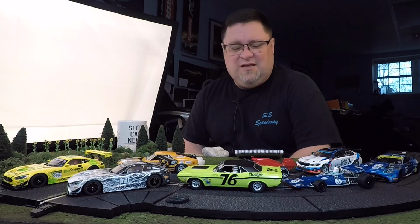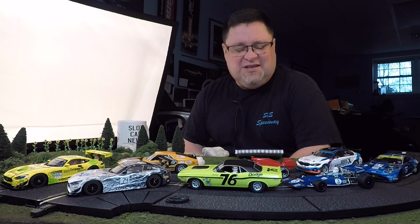We need more Japanese cars in the slot car market. I'm absolutely thrilled to see these. So that's brief news with new releases.